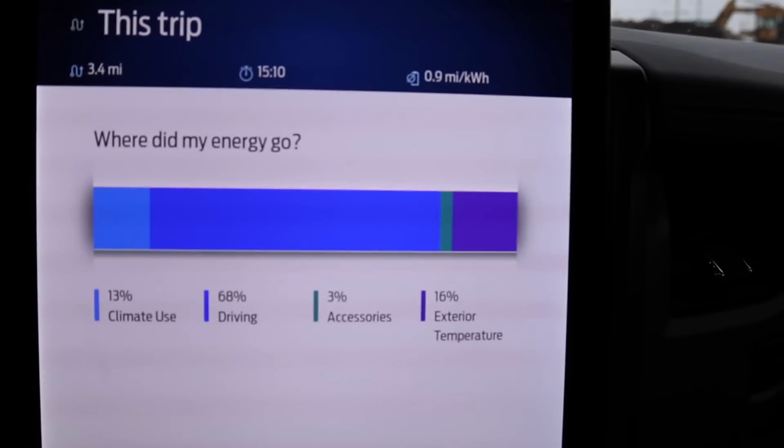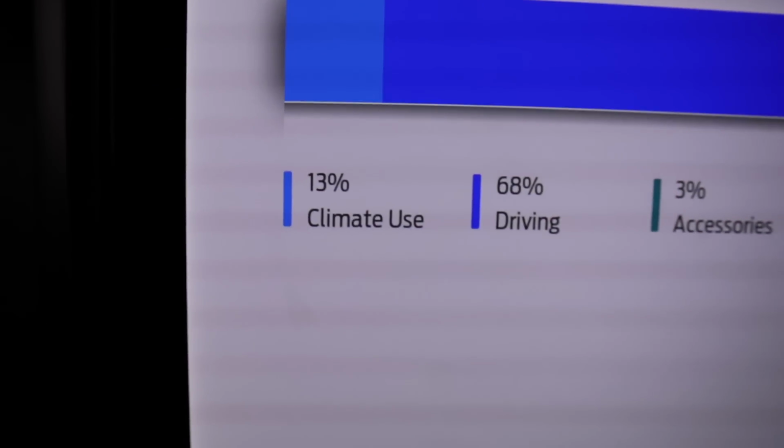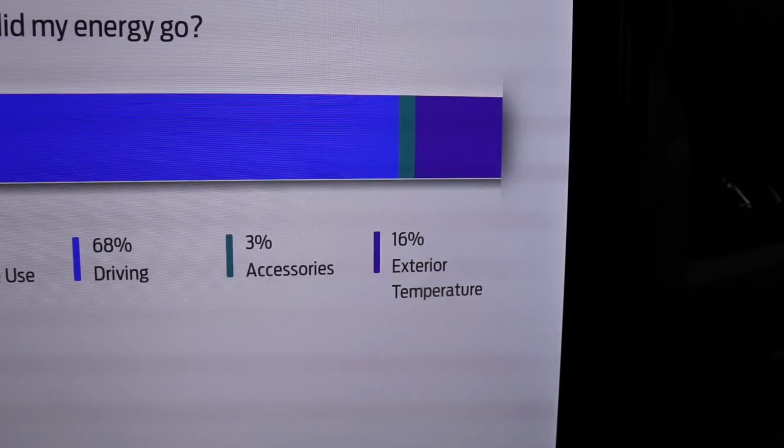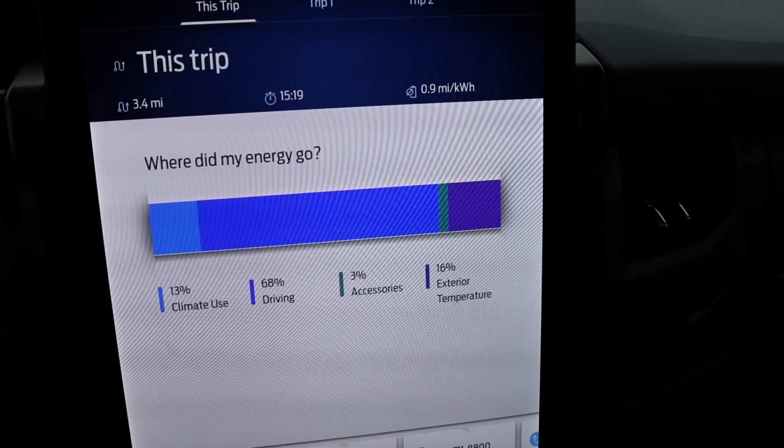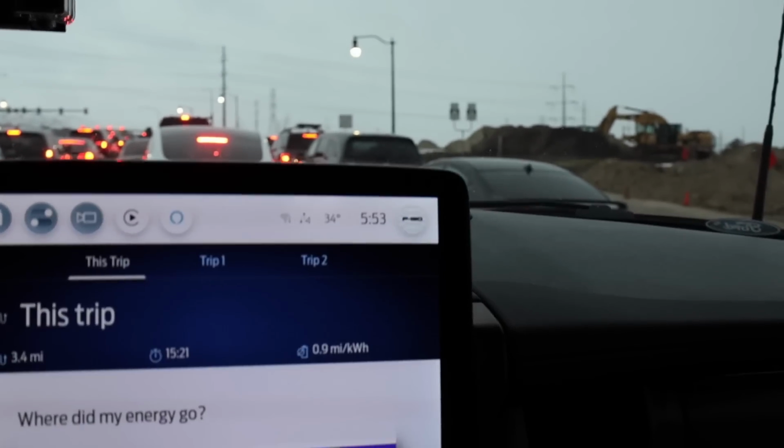So as I mentioned, a lot of traffic, a lot of grades coming up here. Here's an update. I did turn on the heat for about 5 minutes or so, and then I turned on the heated seats and the heated steering wheel for like 5 minutes as well. And now I just turned those things back off because it got a little cold in here. It's 34 degrees outside, so the temperatures are dropping.